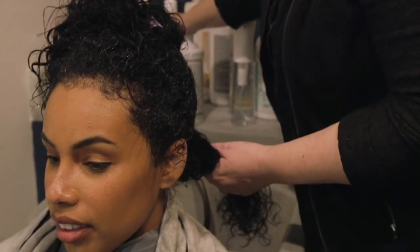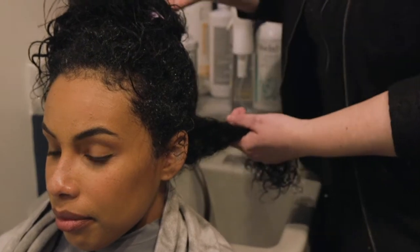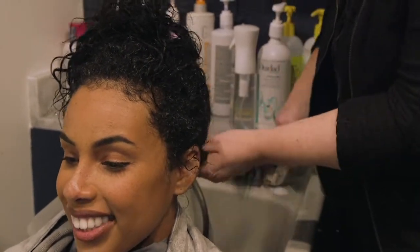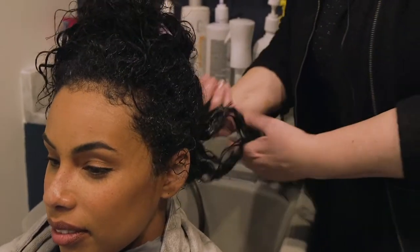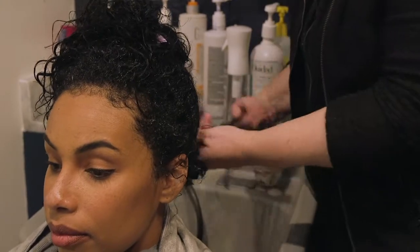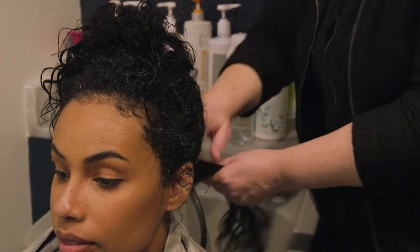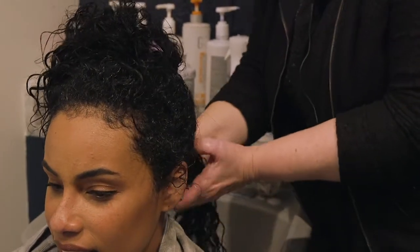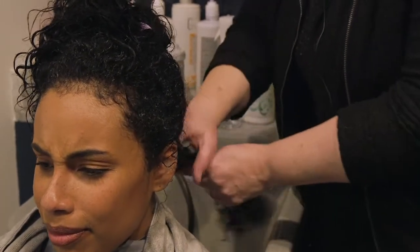So again, we're doing a deep conditioner with melt into moisture, low porosity. So I'm going to work it through. And you'll know right away if your conditioner is your friend. Like if this product works for you, because it should feel good going into your hair. If you're getting resistance and it doesn't feel good, you're like, ouch, ouch, ouch, ouch, then it's not the right product for you.